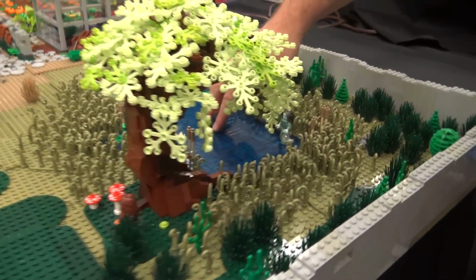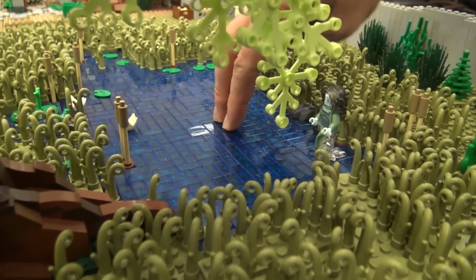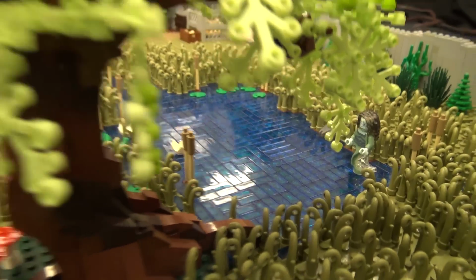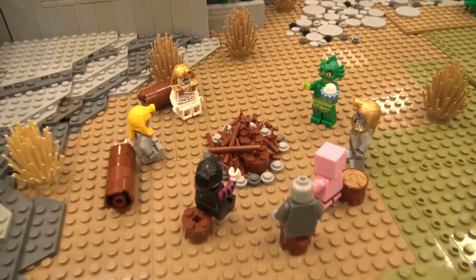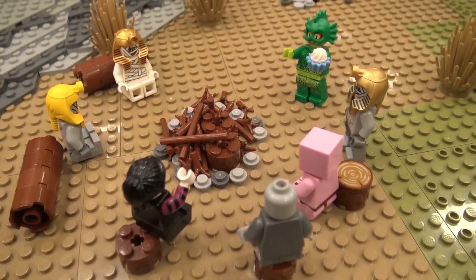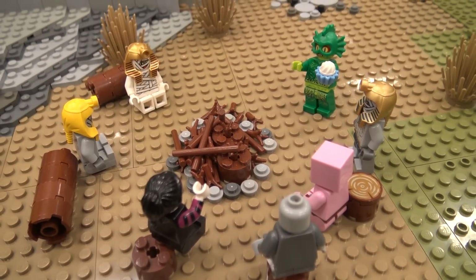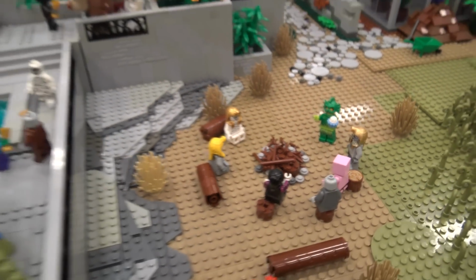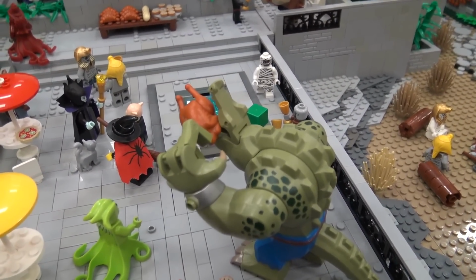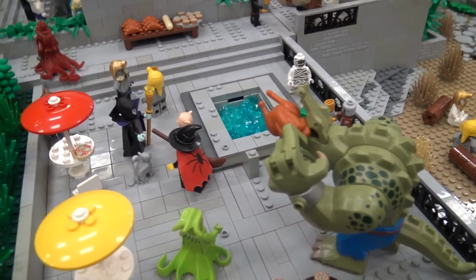But I wanted a swamp, and then I just ended up integrating the swamp into the rest of the build, which is great. Nice little campfire happening there, maybe sharing some scary stories. Ironic, yes. But when you go to a giant party and there's people milling about, everybody's gathered in different places, and then there are people that just wander off and chill somewhere else. And that's what the campfire is all about.